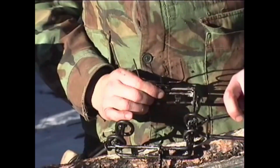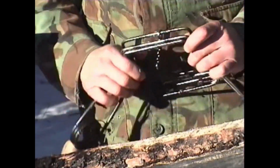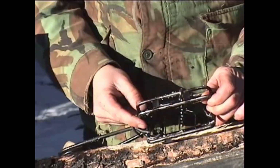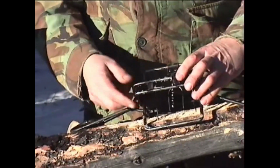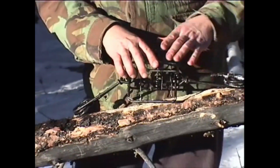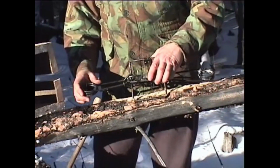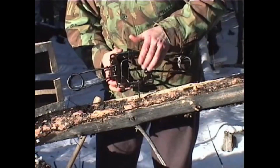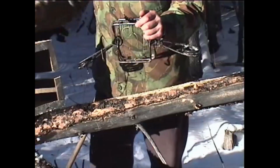The springs are much more beefy, in other words more powerful. The trap itself has an extra killing bar or clamping bar on here, which gives it much more power. So this trap has been tested and has met the industry standards for killing an animal as quickly as possible. So I'm going to load this trap now so that you can see how it works. Same way I did the other one.